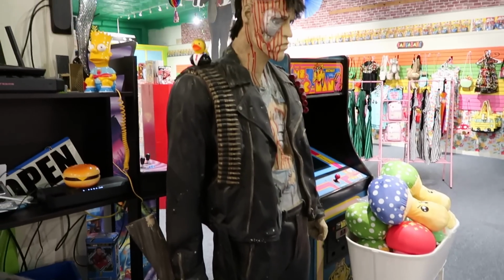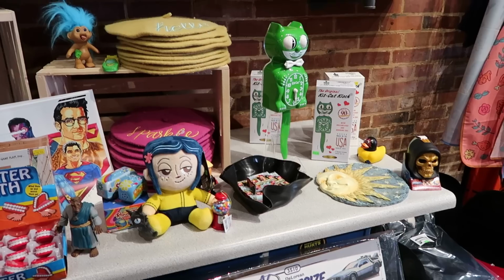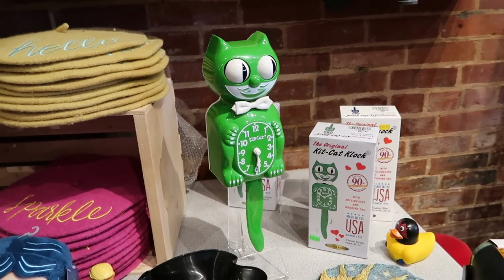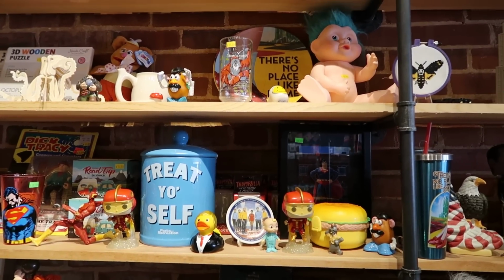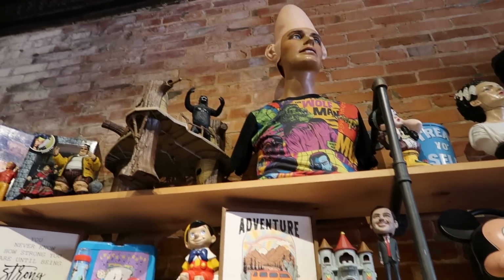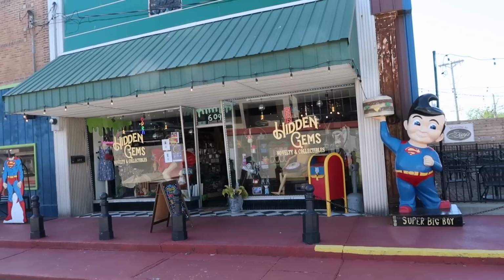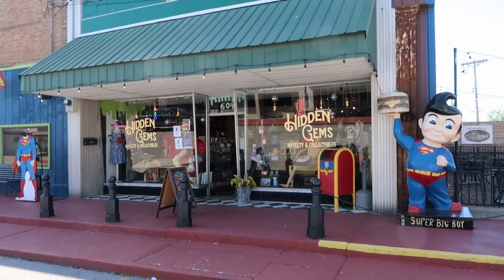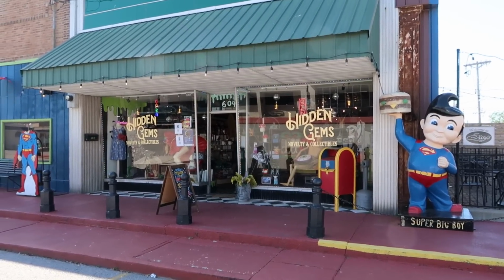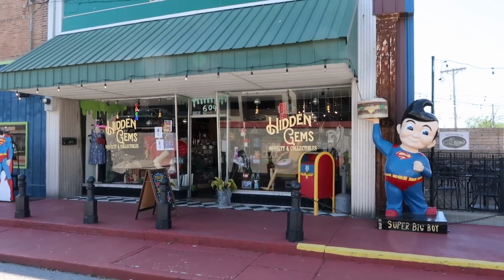Arnie here, right next to Elvis. A lot of just fun random stuff in here. Got the Kit Kat clock. Newer stuff mixed in with some classic things. The Ewok Village with King Kong there. So yeah, hidden gems. They have older stuff in there, as well as new stuff, just fun displays. Looks like they're still building some interesting areas in there. Very cool store.